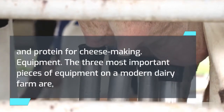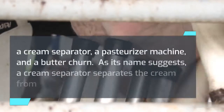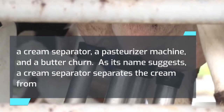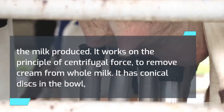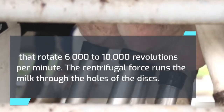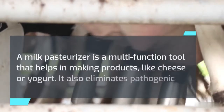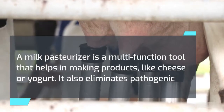Equipment. The three most important pieces of equipment on a modern dairy farm are a cream separator, a pasteurizer machine, and a butter churn. As its name suggests, a cream separator separates the cream from the milk produced. It works on the principle of centrifugal force, to remove cream from whole milk. It has conical discs in the bowl that rotate 6,000 to 10,000 revolutions per minute. The centrifugal force runs the milk through the holes of the discs. A milk pasteurizer is a multifunction tool that helps in making products like cheese or yogurt.